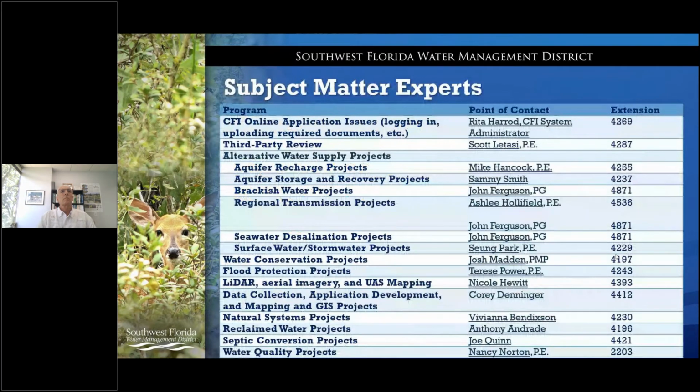So we have a user guide to be able to help you walk step by step through the process. And if you have questions, sometimes it's best to reach out to a subject matter expert. And so we have a number of folks here at the district. Again, this whole full presentation that we shared during the CFI workshop is available at the CFI website, and it has this list as well as in the guidelines, all the people that are the experts here at the district that would be more than willing to have conversations about your upcoming projects and see if cooperative funding initiative is a good fit for your project.